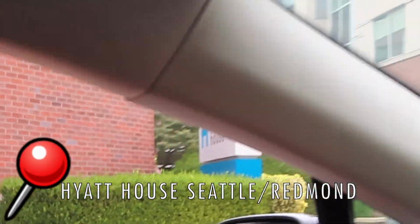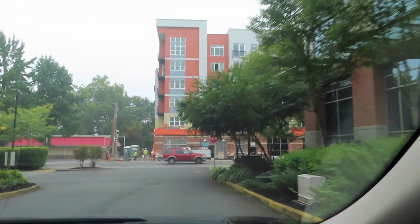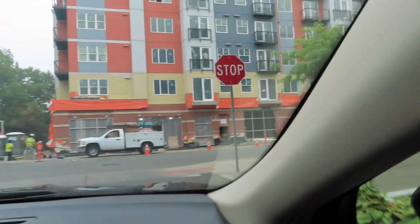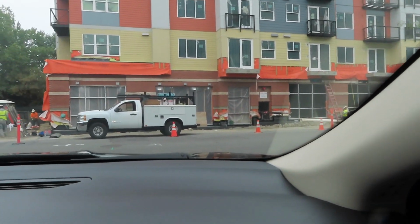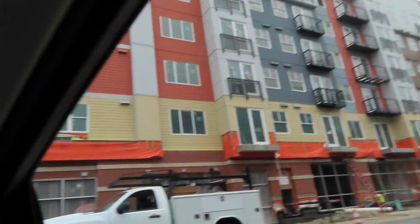So we stayed at the Hyatt, was it? Hyatt House. The Hyatt House here in Redmond. If you guys are in the area, highly recommend this hotel. The staff is so amazing. The service is so good. Even though they are doing construction across the street, we heard nothing from our room. And yes, off to Starbucks.